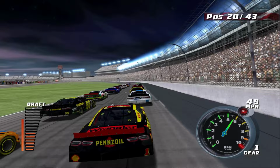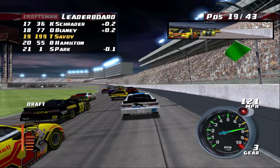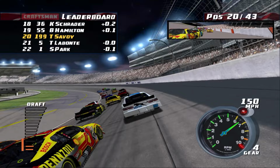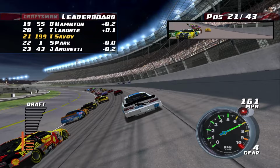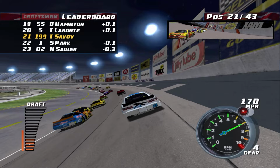All right, here we go. Let's get ready. There's the green flag. Short shift right away because I didn't want to be in first gear to start this one. Holy crap. Cold tires, obviously, and they'll be warm by the time we get to 3 and 4, I bet. Breathe easy through this a little bit. There we go.